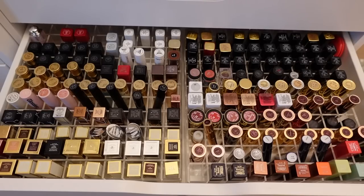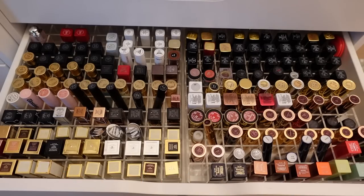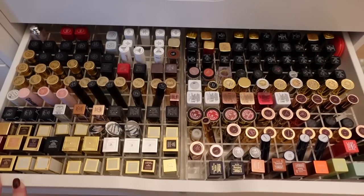Hey guys, we're going to be doing an extremely brutal lip product declutter today. I have just way too many lip products and many of them are far too old to be holding on to. So just to give you a preview of what we're going to be going over, this may be a long video, hopefully not too long, but this is one drawer.